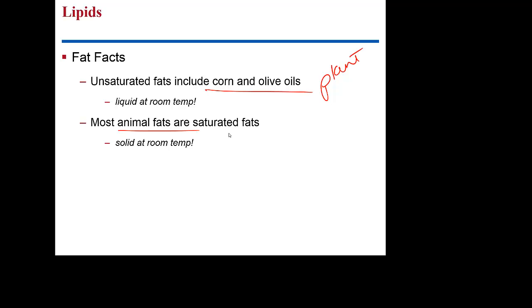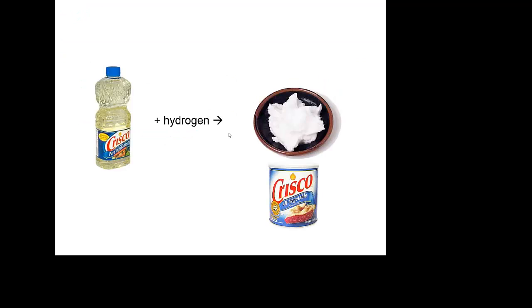Now we can take liquid fats, we can take these unsaturated fats and make them saturated. How would we do that? What was the tail of that straight fatty acid saturated with? What was it full of? Hydrogen. So through the power of chemistry, we can take a liquid unsaturated fat, add hydrogens, and make it a saturated fat solid at room temperature. Now, we're concerned because this makes what we call trans fats, and it turns out they're not so good for us. But they exist, we use them, they're yummy in many cases.